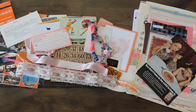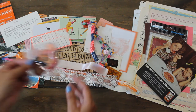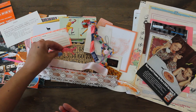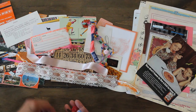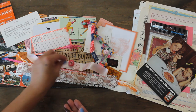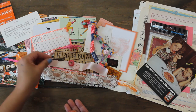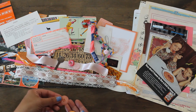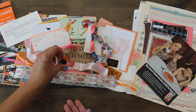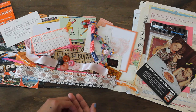That's really pretty. And we have one more package. This one has a small little dinosaur. We have some vintage pink buttons. Love that. A key. We have another one of the vintage buttons here. Again, perfect for my junk journals.